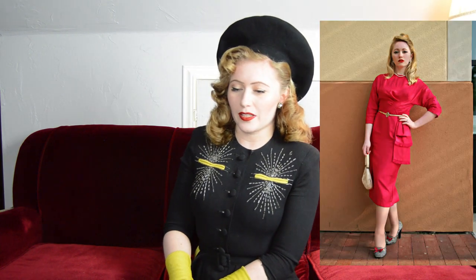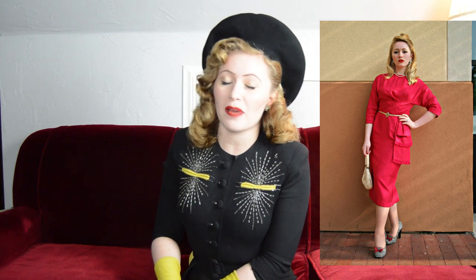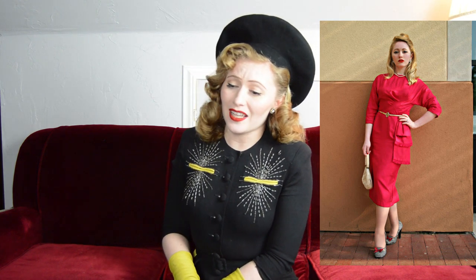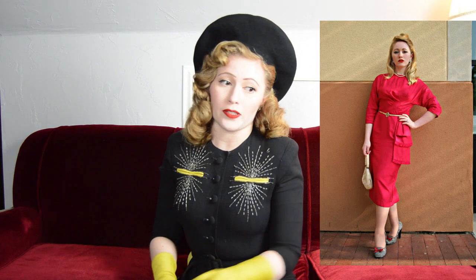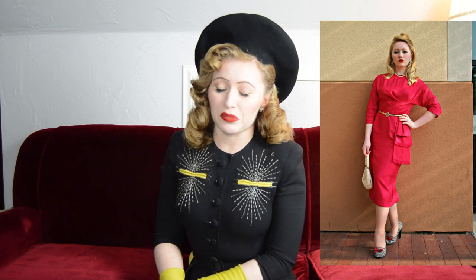Here we go. I'm wearing this to another fashion event, and this dress belonged to my mother. She passed this down to me, and I think if someone were to ask me what got me started into vintage fashion, I would say it was this dress. I've seen this dress from the time I could possibly remember seeing anything when I was really little, and I would play dress up in this.